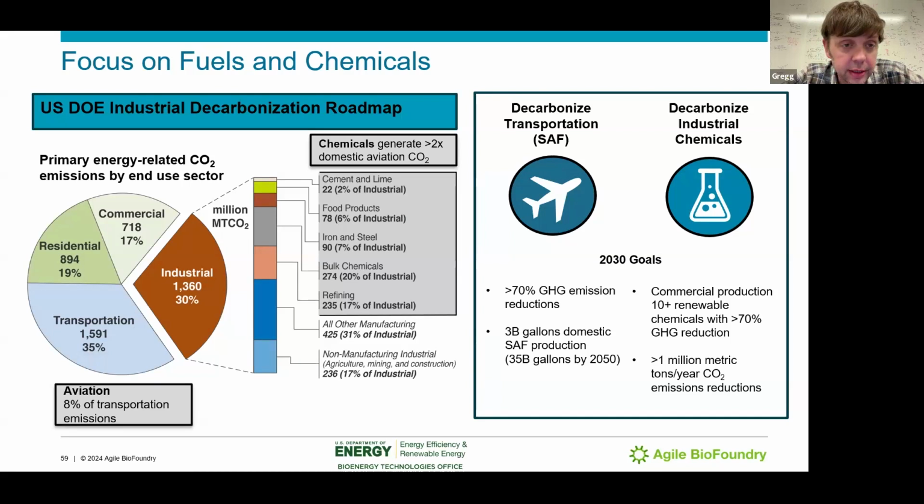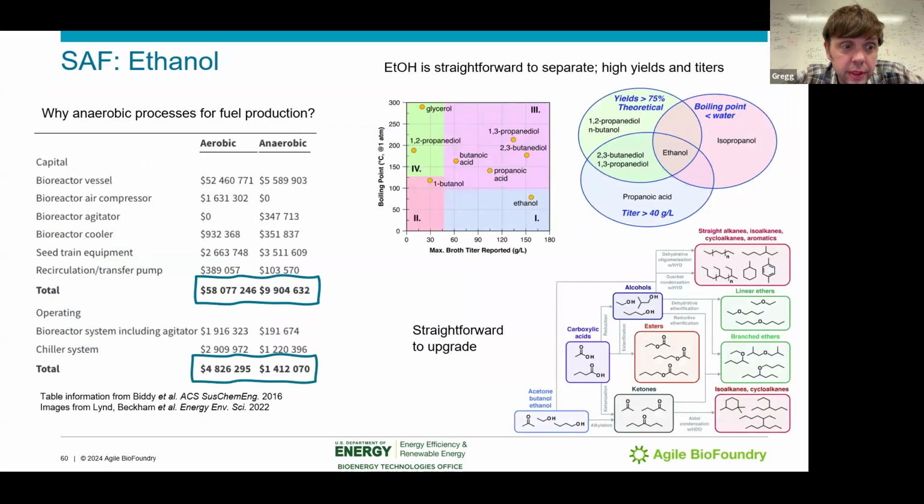If you go to the next slide, please. So one of our 2 fuels efforts, again, in this technology readiness level that we sit in the Agile BioFoundry, focuses on the production of ethanol through a novel process that goes beyond the standard pretreatment, enzymatic hydrolysis, and fermentation.